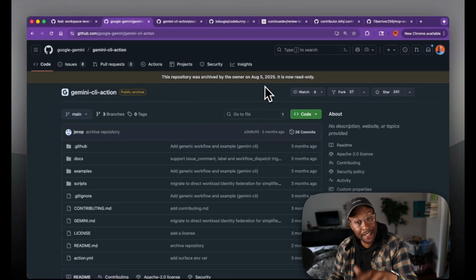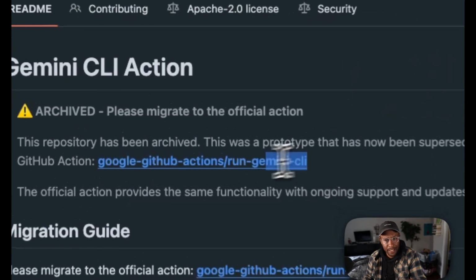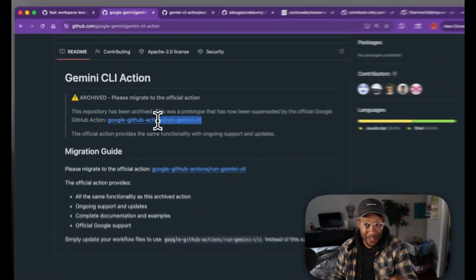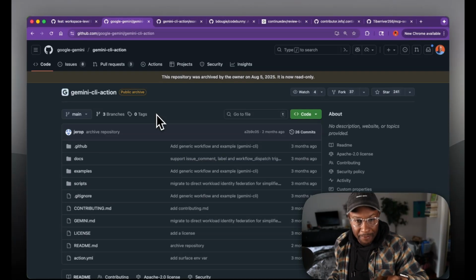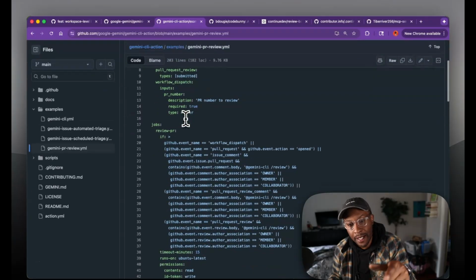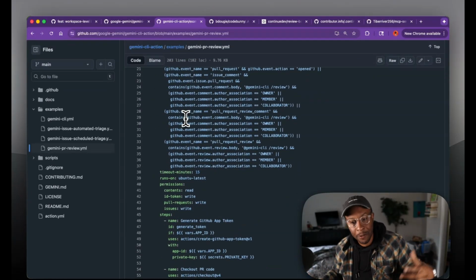Now, they've since archived this to now run in the Run Gemini CLI. I actually don't think these actions are as good as the ones they shipped originally. It is archived, so you can't actually use this. But what I found is that when you look through the YAML, it shows you pretty much all the secret sauce on how this is made.